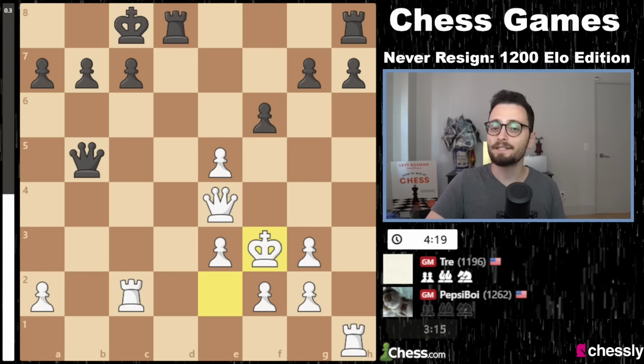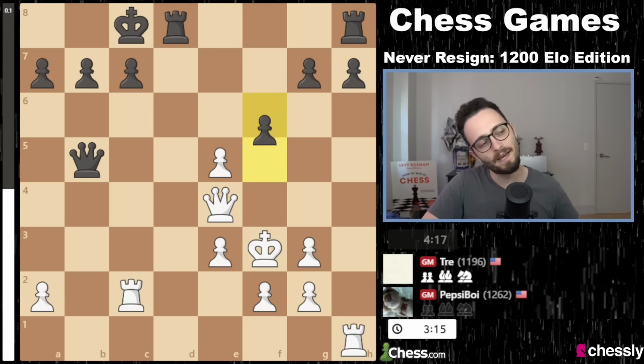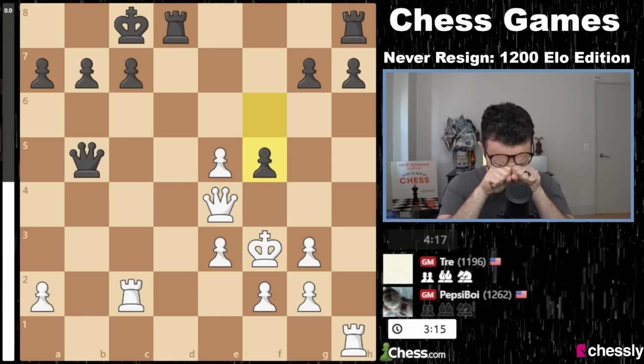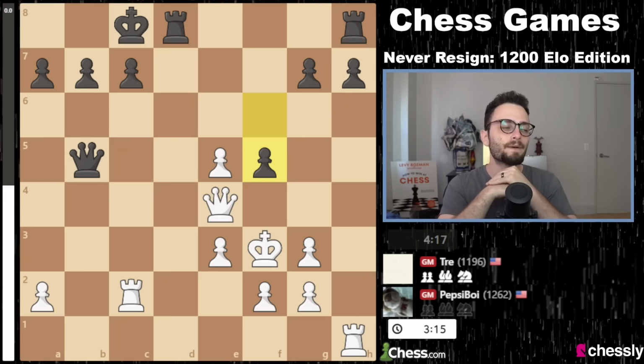Now, it gets even worse for black. In this position, black, of course, should be taking the pawn and recreating an attack on the king. Instead of that, black plays f5. Oh my goodness. But I got news for you, my friends. f5 is not a mouse slip. f5 is a brilliant move in disguise.